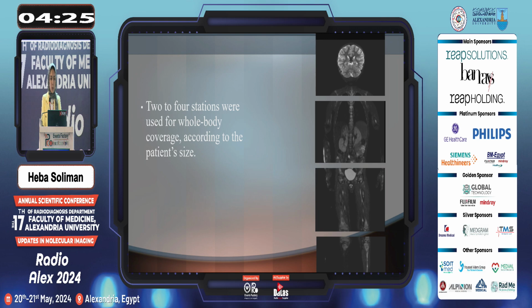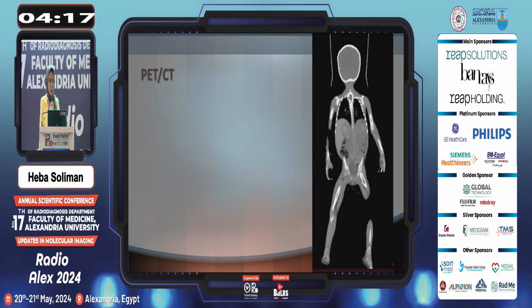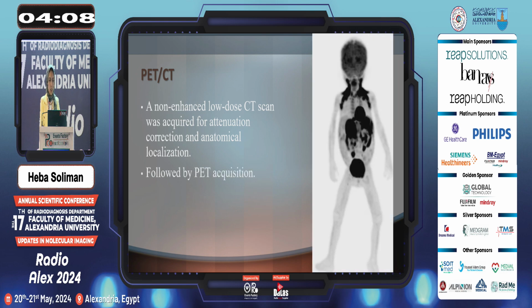Two or four stations were used for whole body coverage according to the patient size. The image stations were then fused on the workstation to produce a seamless coronal image. PET-CT was performed starting with the non-enhanced low-dose CT scan, followed by the PET acquisition, and the coverage also extended from the vertex to the ankles.